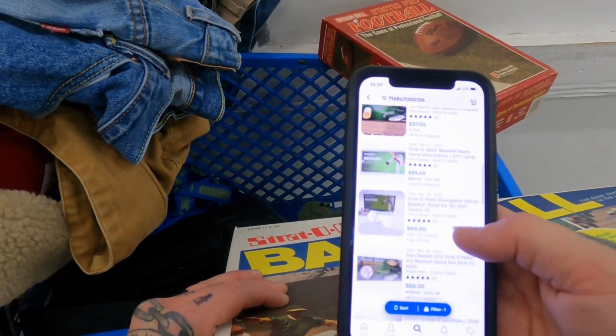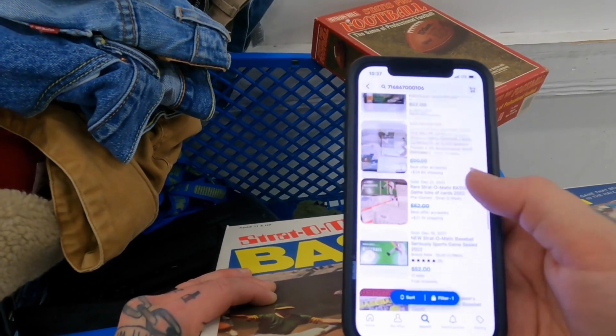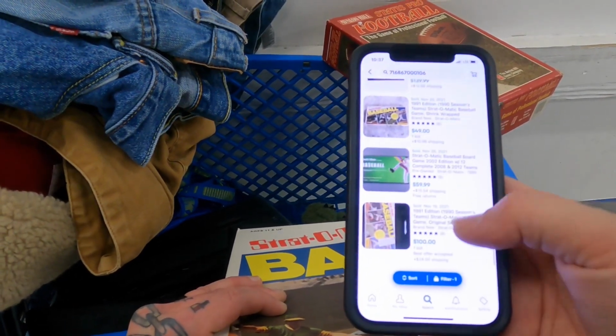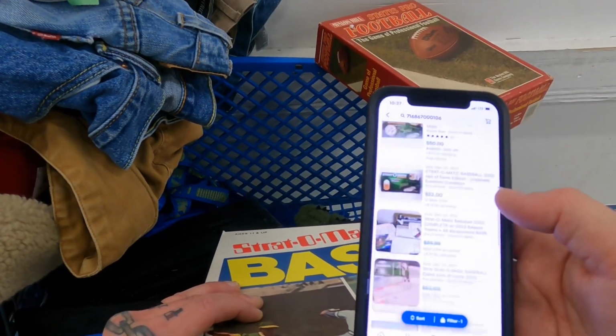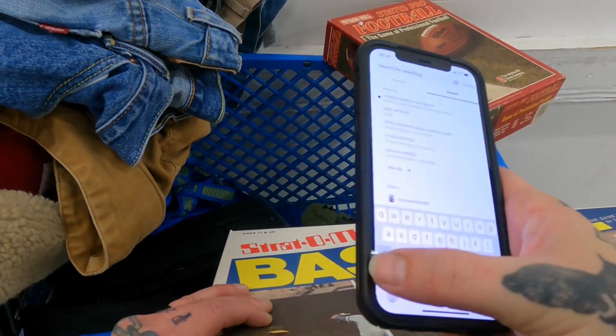This one's all over the place, but these aren't the same ones. These say 2012, and they're selling for over 100. There we go, 51 plus 15 shipping, 49 plus 10 shipping, $100 plus 24 shipping. So this one, we'll probably end up getting both of them. But this one has more realistic, this is 1991, so we'll just do that.